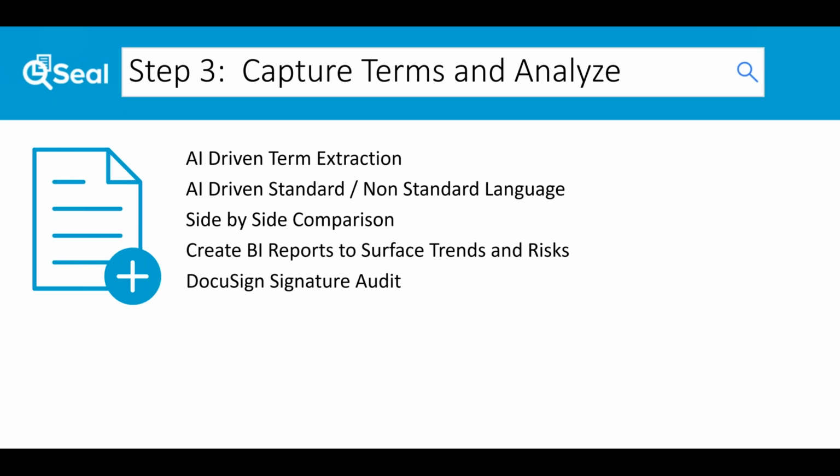After terms are extracted, clauses can be compared side by side to identify where language has deviated. This is where end users can begin teaching the machine what its standard clauses look like. We talked about that at the beginning, standard clause detection. So this is where humans teach the machine to recognize what a standard looks like to them, and then go out and interrogate all of the data in the environment to identify anything that is non-standard. It will also do that on any net new contract or document that comes in.